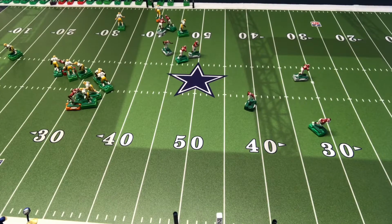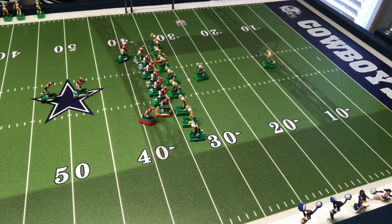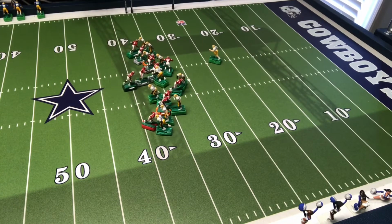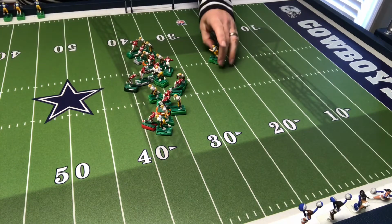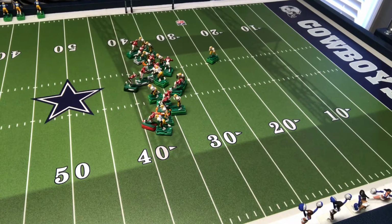Big gain on first down. It'll be first and 10, Indiana at the Pittsburgh 35. Quarterback has it. Going into the line again. It's a run play. He's going to have to pitch to number 22 again. Number 22 has it.